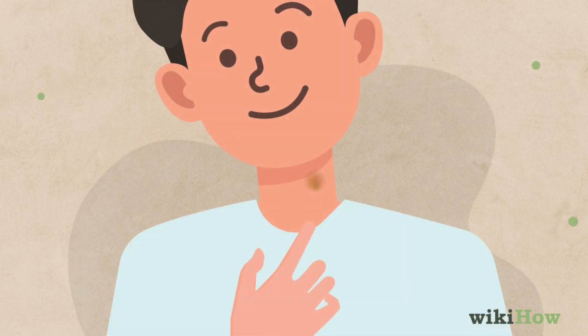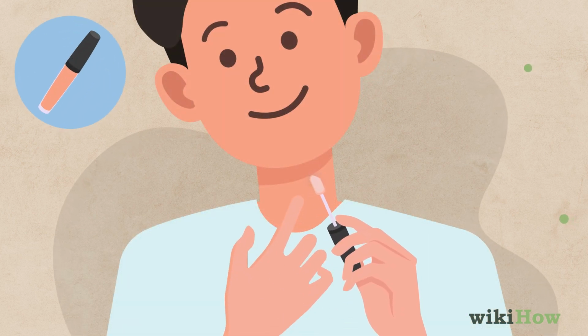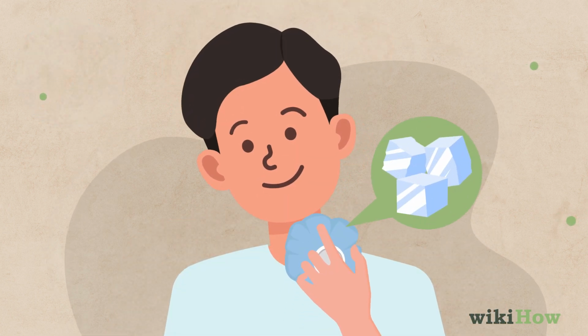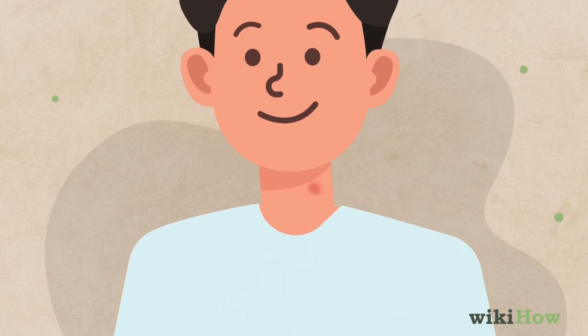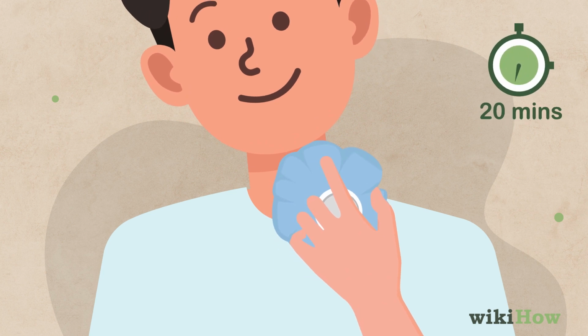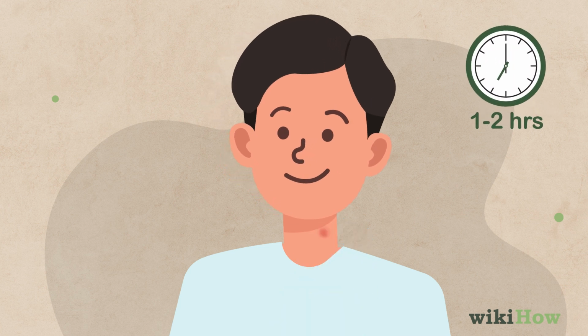If the hickey has faded to a yellow or greenish color, cover it up with a pink or peach concealer instead. Applying an ice pack to a new hickey can constrict blood vessels and may make the mark less noticeable. Wrap the ice pack in a clean cloth and place it on the affected area for 20 minutes. You can ice the hickey several times a day, as long as you wait 1 to 2 hours in between applications.